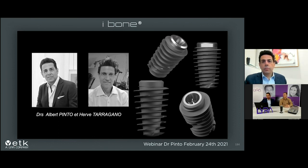There is a question here: is bone grafting required in all immediate implant placement? In my opinion, yes, but only on the occlusal side. You don't need to fill all the length of the implant, only the buccal side, because the healing is going to do the job for you.